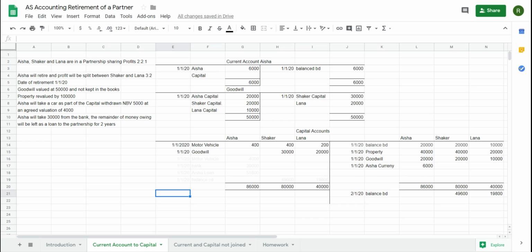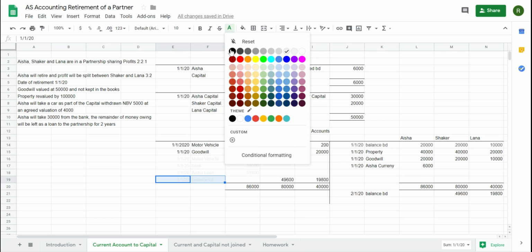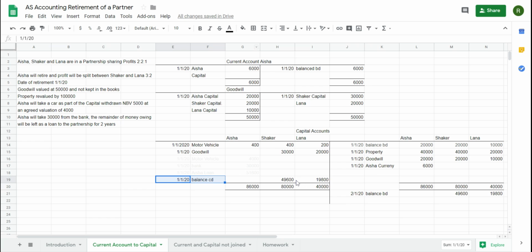And now we get on to what we're going to do with Aisha, because that pretty much finishes off what we need to do with Shaka and Lana. We can work out what their balances carried forward are going to be. And there won't be a balance carried forward anyway for Aisha because she's no longer going to be part of the business. So Shaka will have a balance carried forward of 49,600 and Lana of 19,800. Don't forget to put your BDs in an exam because you can lose easy marks if you forget to do that. And now we'll have a look at what we're going to do with the motor vehicle.